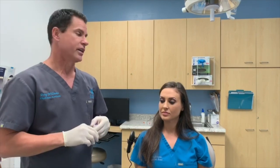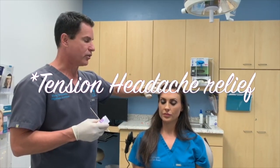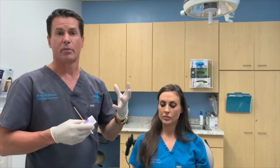Another feature of Botox that can be helpful for people is when we inject the forehead, some people can get tension headaches, and by injecting some Botox in the forehead area, it relaxes some of the muscles that can create tension in the forehead, and relaxing those can help us feel better.